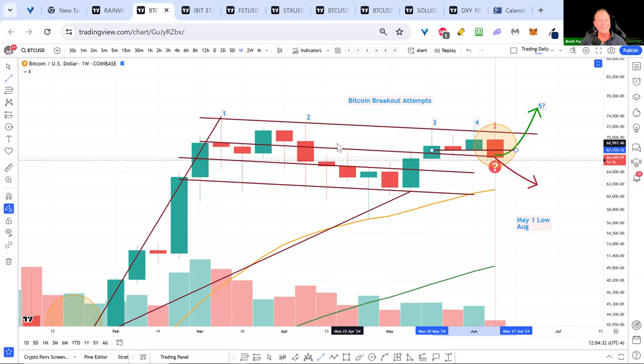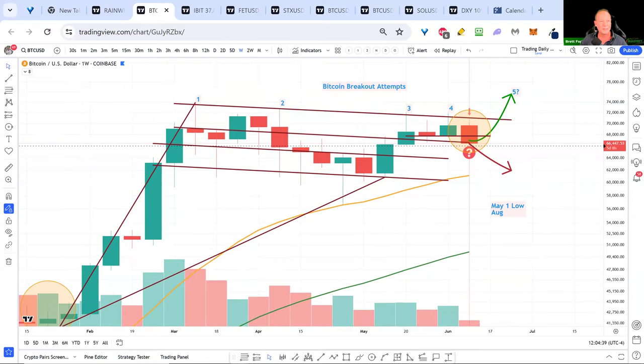We've talked about in our other classes that breakouts typically happen on the third or fifth attempt. Originally I had this as the second attempt, but it didn't quite get there. This was the third, the fourth. So it's looking more like either we bounce hard out of this and go higher, or we drift down. Some of the targets on this, down to the 21-week EMA, 61,000.